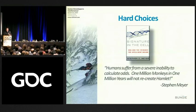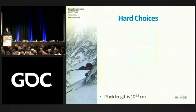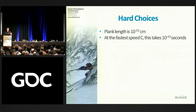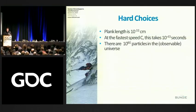Okay, so basically everybody has this thing in their head that tells them, oh, a million monkeys for a million years can make anything. That makes Shakespeare. It's totally not true. So, the Planck length is 10 to the negative 23rd centimeters. The fastest speed is the speed of light, c. That means it takes less than 10 to the negative 43 seconds to travel any distance. There are 10 to the 80 particles in the observable universe.